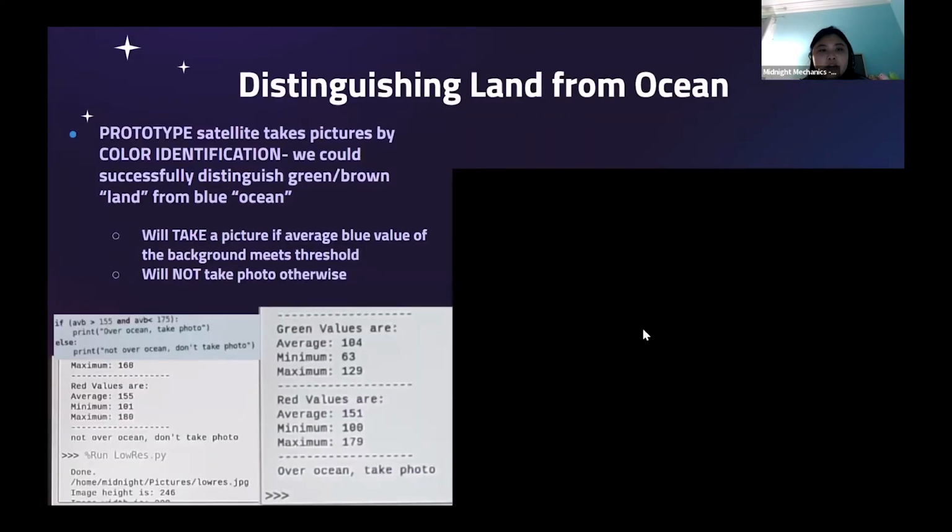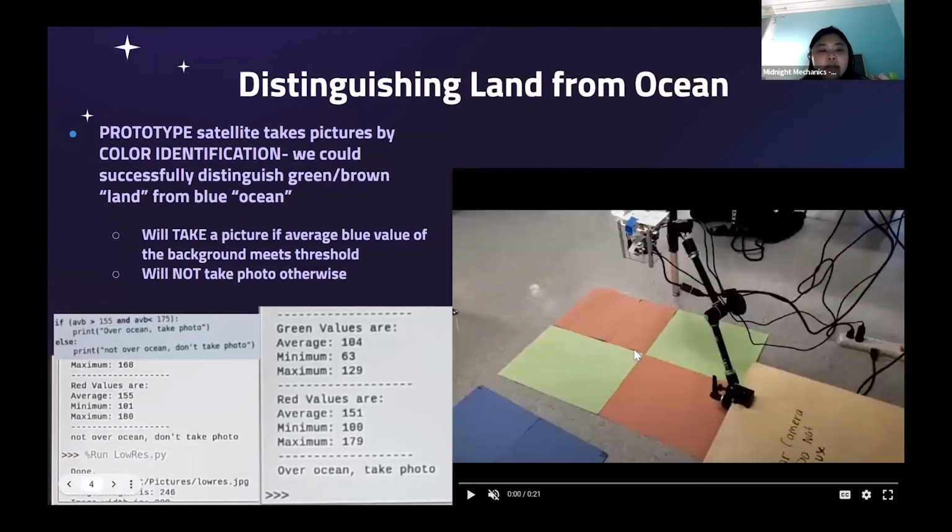For our final prototype, we distinguish land from the ocean through color identification, which we did successfully with the blue and green paper. We have a code that runs through the average color of red, green, and blue, and we have a range of blue from 155 to 175 to make sure that there are enough blue values to make sure that the CubeSat is over the ocean. And when it falls within this range, it will take a picture, and it won't if the average blue value of the image doesn't fall within the range.